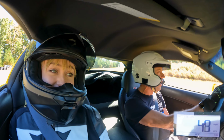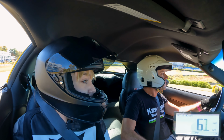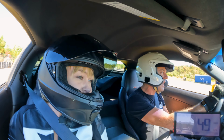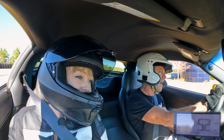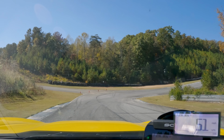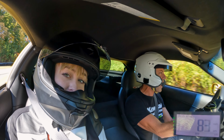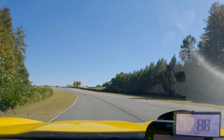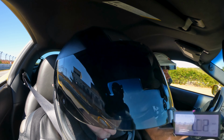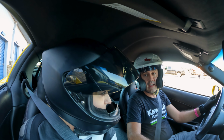So we're gonna do one more after this and then we're gonna back it off. Okay. This car, when I upgrade it, is gonna be so good, but right now it is so awful. She just doesn't like to turn left, which is so weird. Right? Tell me what lap time you see when we cross the line. I'm gonna guess like 143. Come on, Goldie. Oh my god. 144.1. Thank you again for being a good sport.